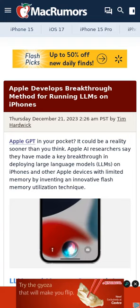Apple researchers have made a key breakthrough in deploying large language models on Apple devices with limited memory by using an innovative flash memory utilization technique. The method uses windowing and row-column bundling to minimize data transfer and maximize flash memory throughput. It allows AI models to run up to 5 times faster on standard processors and up to 25 times faster on graphics processors. The technology sets the stage for iPhones to run complex AI assistants on device.